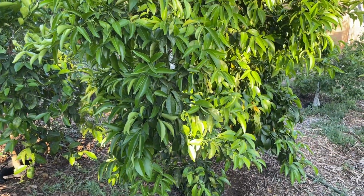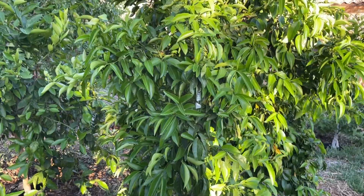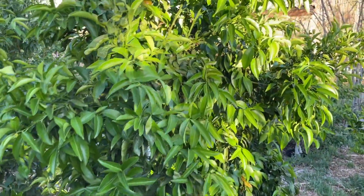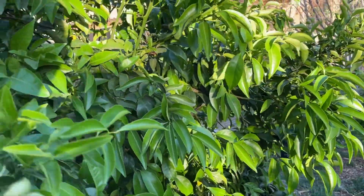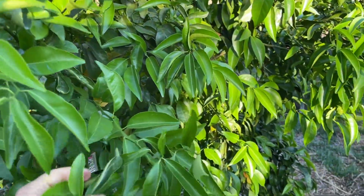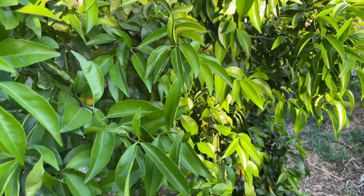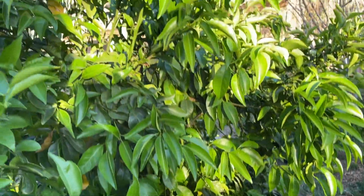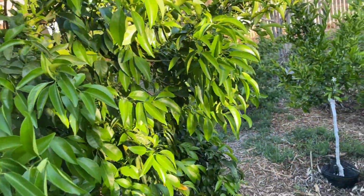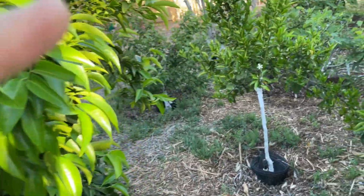I got about 60, 70 pieces off of this one. And this one's going to alternate bear though. It has not put on, it didn't even flower. Kino is known for alternate bearing. So it fruited this last year. This next year I won't get any fruit at all off it. It did not flower, did not fruit. So this is one of those every other year type of citrus.